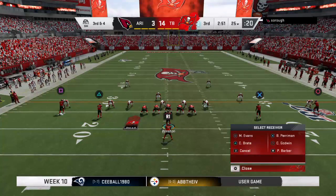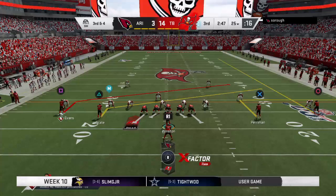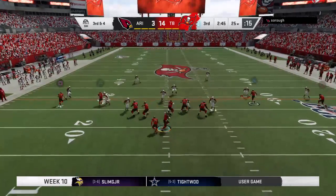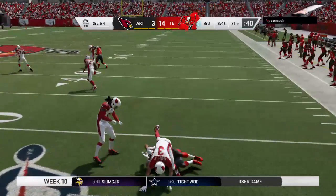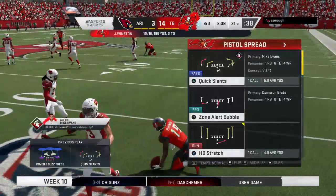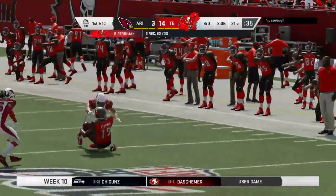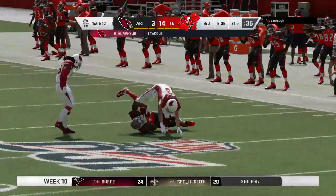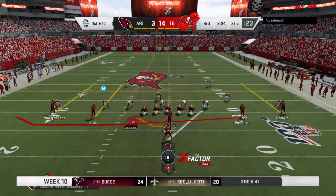43. Check, 43. Working out of the gun. Winston. That is caught. It's Perriman. And he's going to get to the 31, enough for the first down. 63 yards receiving for him now, and that last catch good enough for a first down. Line of scrimmage, the 31 now on 1st and 10.